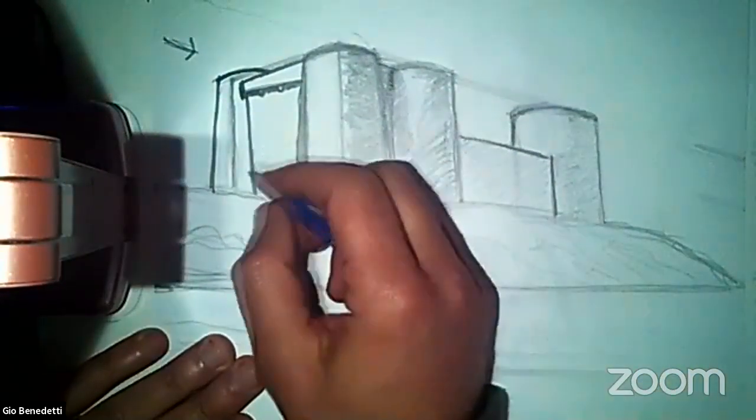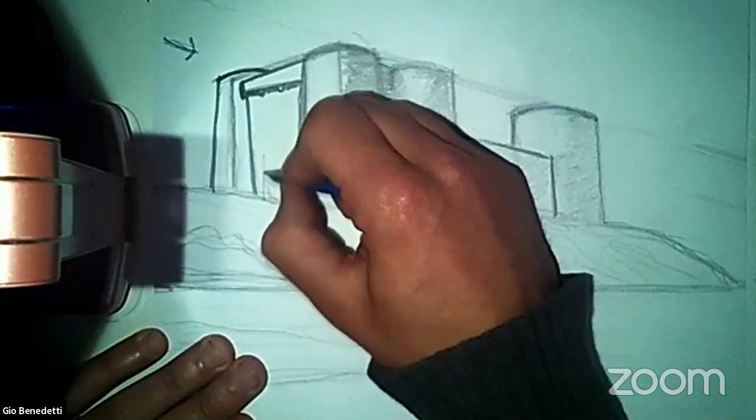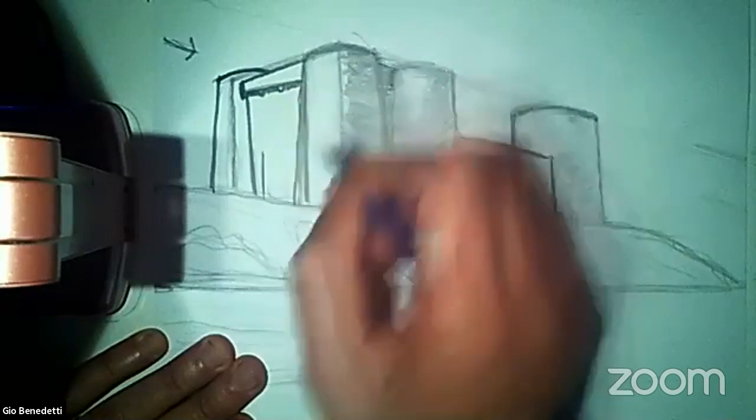Now we're going to do a straight line. Straight line up.